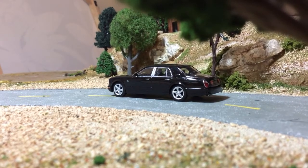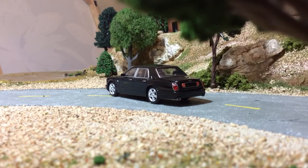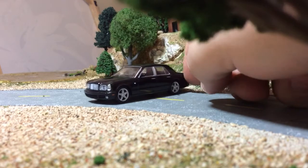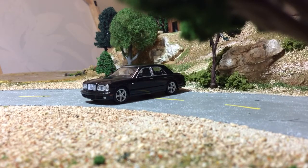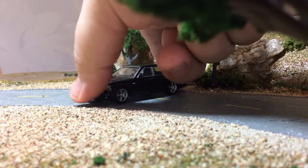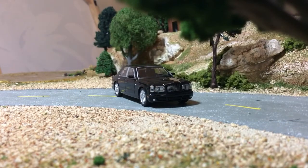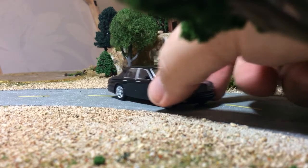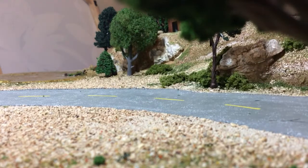Here's the Bentley Arnage. Absolutely stunning diecast. I mean, this thing, it's just a gorgeous car. One of my favorites in my collection right here. It's just a really big, classy car from Kyosho.